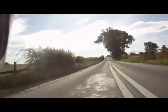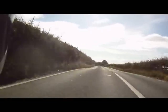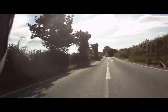Okay, check your mirrors regularly along this road. We're actually doing 60 miles an hour. The vehicles do travel a lot quicker. Things can change fairly fast behind us. Okay, we've got this road, it meanders a little bit, so we're just going to try and straighten it out on the road side of the road.